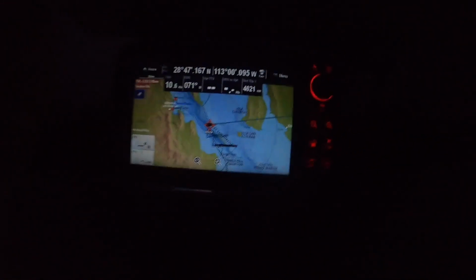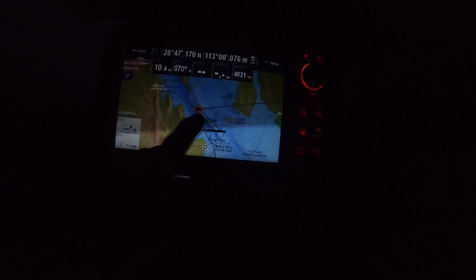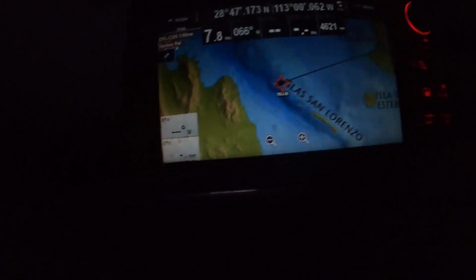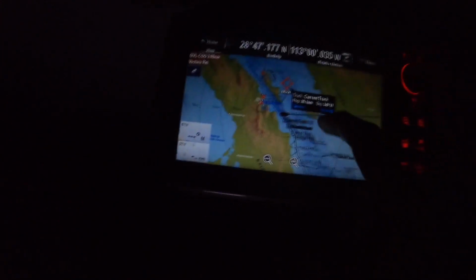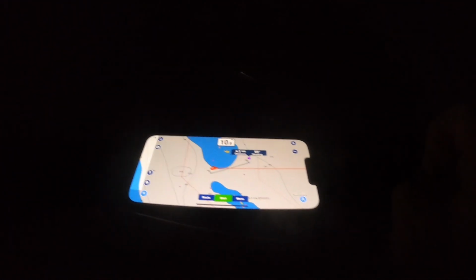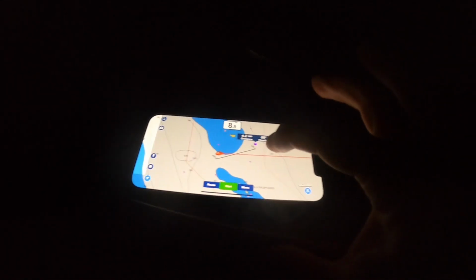Okay, it's midnight between Sunday and Monday. We've been running through this channel between islands here, the Midriff Islands. It's a little nerve-wracking. So we're beating to weather. I want to get out, go on the right side of this huge island, but there's a series of islands in here. So we just did a big bear away between Salsipuedes and Rasa. And zoom in on this chart in Navionics. It's deep water here. I guess it shouldn't be so nerve-wracking, but it's midnight.